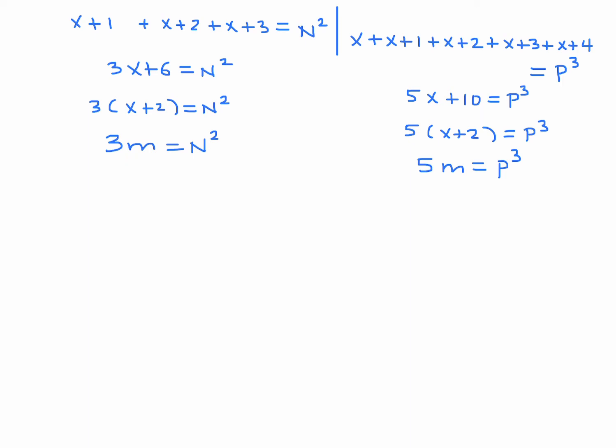So, for example, if m was 3, then it would be 3 times 3, and that is indeed a perfect square. So that works. But does it work over here? Well, let's see. If m is 3, this becomes 5 times 3, which is equal to p to the power of 3, and that's 15, and 15 is not a perfect cube. So you see what I mean? We have to experiment with values of m. But we don't have to experiment too long because there is a system you can use.